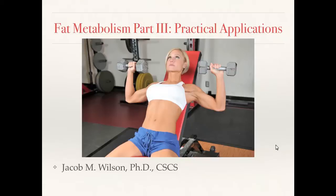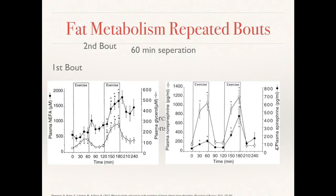Okay, let's talk about fat metabolism part 3. Our first part of practical applications. So, the first practical application I want to discuss is repeated bouts versus long bouts.